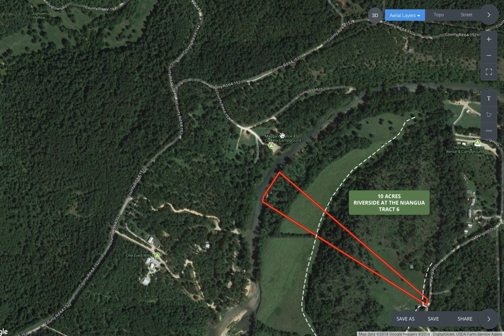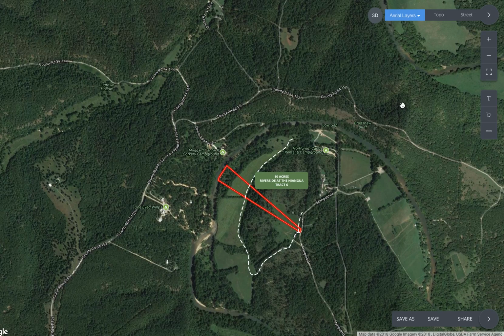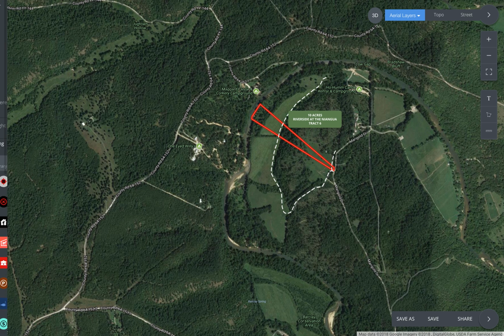So looking across, we've got the Maggard canoe and campground. Over here we have One-Eyed Willie's. I mean, you can rent cabins or campsites at either one of those places. Over here we've got Ho Hum canoe rental. I mean, it's that good of an area that you've got all those little resorts or whatnot.